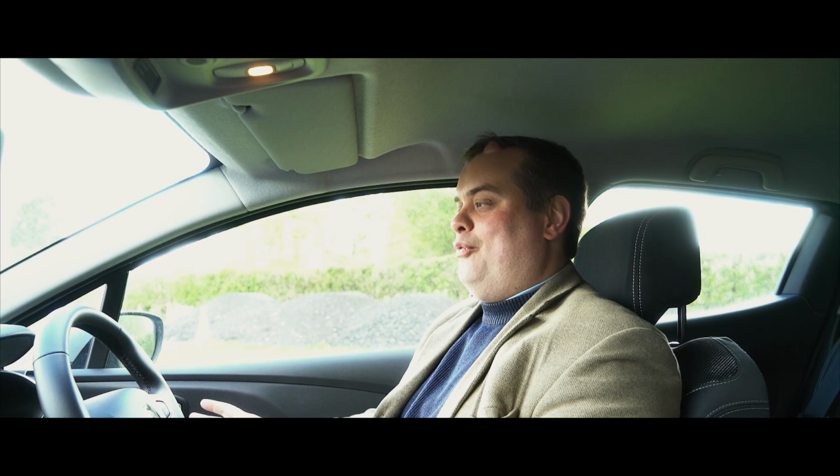So if you get into the front, it really does follow through this sort of coupe styling, but there's plenty of headroom, but you sit quite low, and the driving position is almost like an F1 car. It's quite remarkable actually. I sort of like it though.